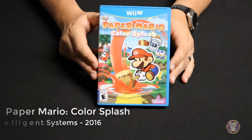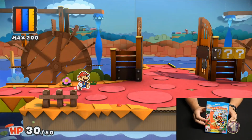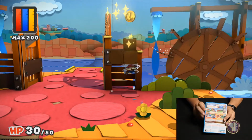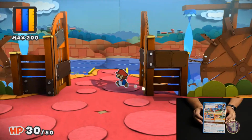Paper Mario Color Splash was released in 2016 by Intelligent Systems and was a great entry in the Paper Mario franchise. This game took what was already a unique premise for a game and added a coloring book mechanic to it. There's a reason coloring books sell well. People enjoy doing them. Add in making it the main part of a Mario game and you've got a winner.